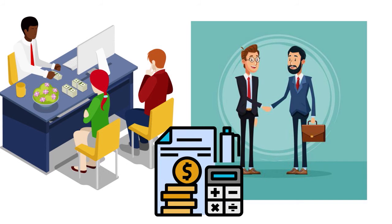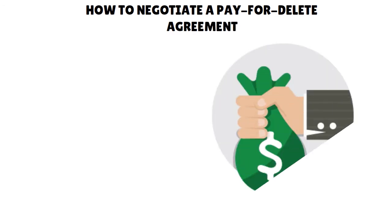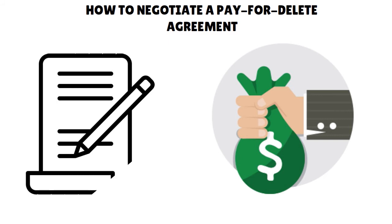Okay, this is kind of cool. And so how do you negotiate a pay for delete agreement? You offer to pay part of your balance due in exchange for getting all negative information related to the debt off of your credit report. Simple as that. You can offer, for example, to pay, let's say, 35% of old debts. Okay, but for this to work though, you have to get this agreement in writing. An agreement over the phone, guess what, will not hold up.